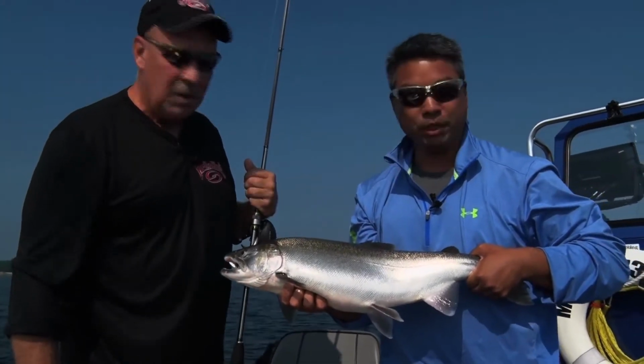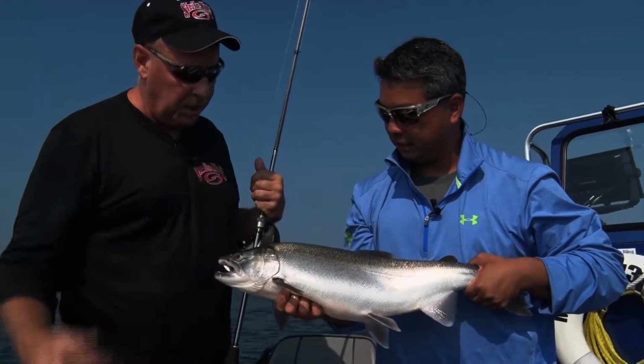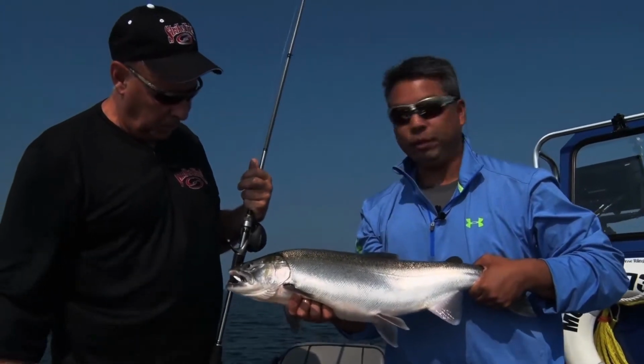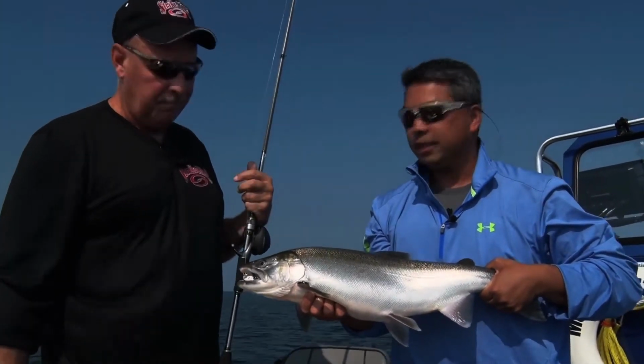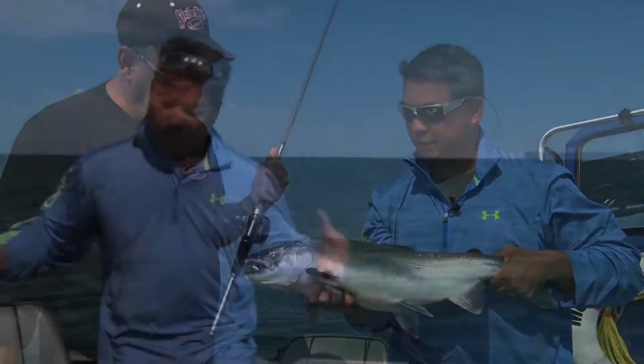That's what makes these fish so much fun. Oh, yeah, there's no other fish that really fights like a coho. They're so squirrely and they jump a ton. And in open water, they can do whatever they want, and we don't have to worry about log jams. Yep, it's wide open. We get to really enjoy the fight. It felt great on the Okuma.